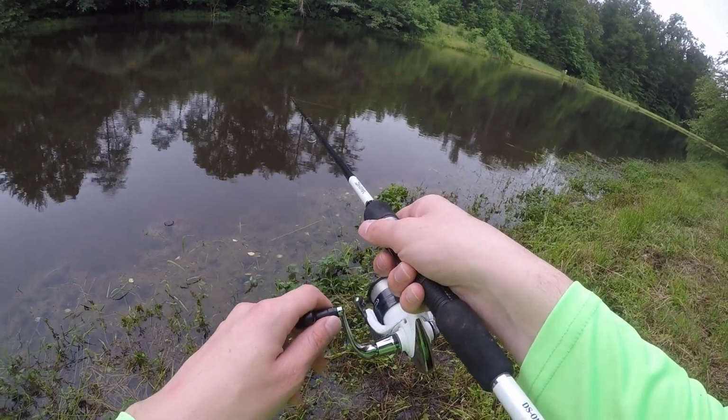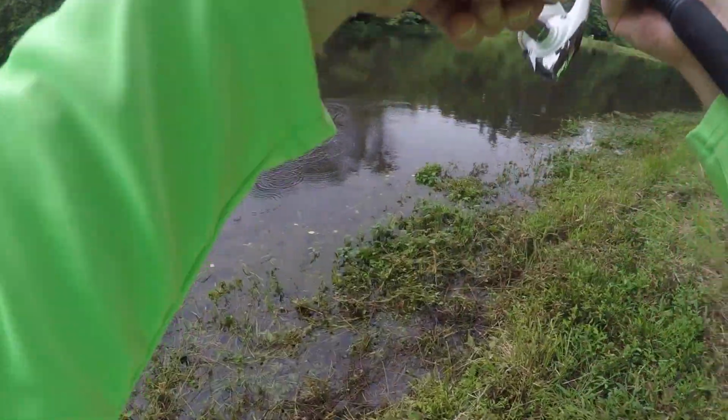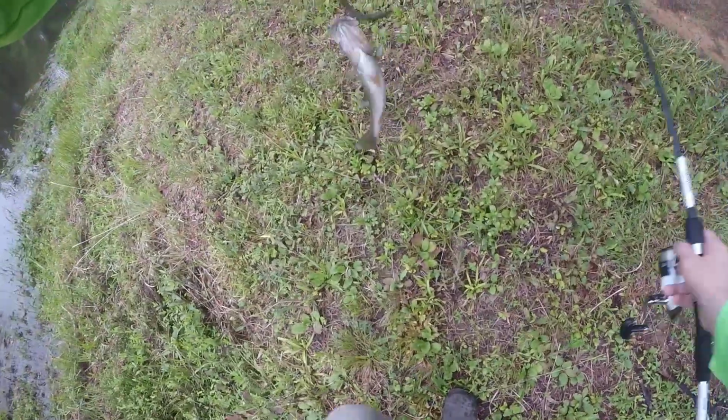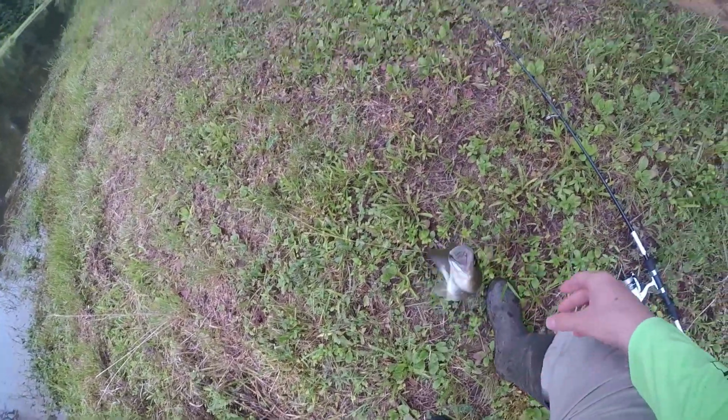Got one. There you go. Got one, y'all. Oh, look at it jump. There you go. Get it up here so we can count it. Boom. There you go, y'all. Boom. Yamamoto Senkos. All right, let's get you out.